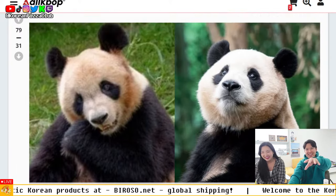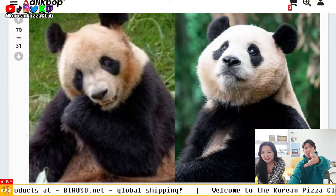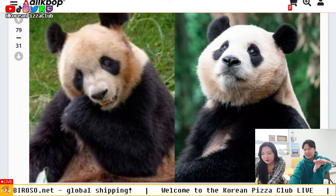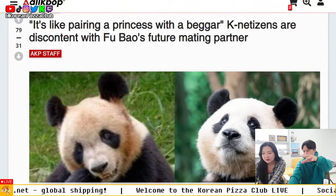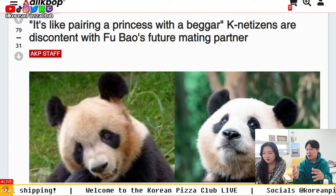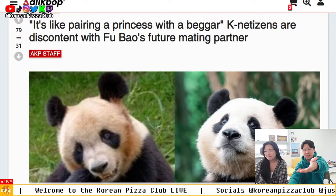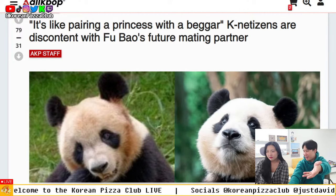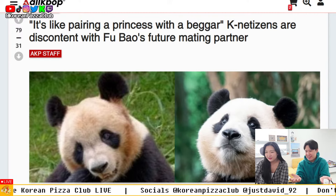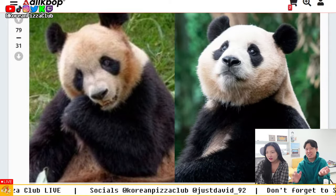The two pandas together look like people, you know? Fubba is on the right. She looks very clean and well managed. But the other dude, he's covered with dirt. So the K-netizens actually went out of their way making petitions to return Fubba, because she's treated well, and they're saying the partner panda looks like a beggar. Looks like an ajoshi, a middle-aged man, a beggar and filthy. And Fubba doesn't deserve that because she's a princess.